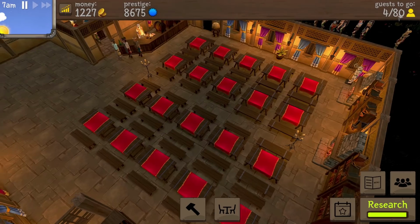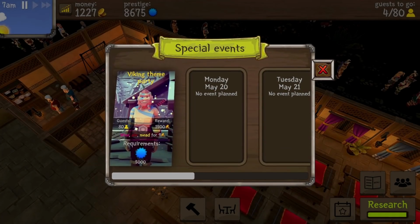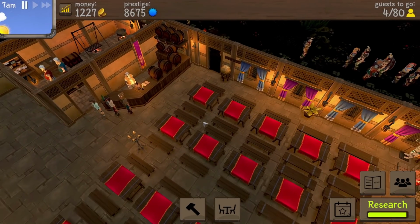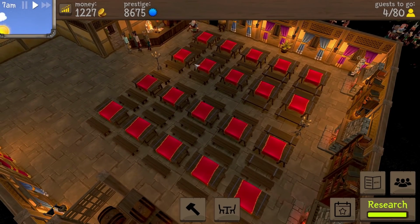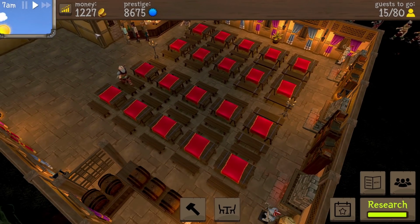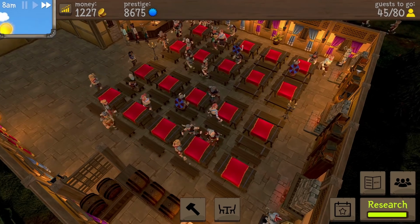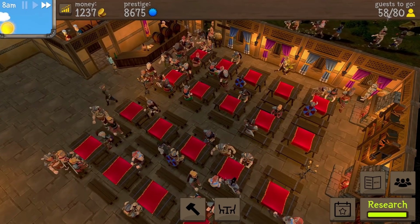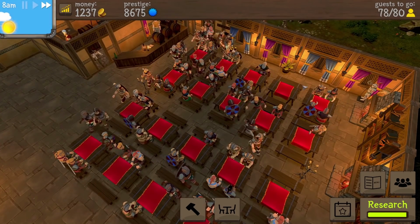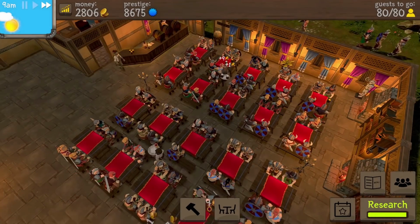I think as well, we've got more cosplayers coming in. Of course we have, because we have ourselves another Viking themed party. So let's just get time moving on. Let's get all the lovely Viking cosplayers coming in. We can seat them all, absolutely no problem at all. So let's move time on nice and quick. In you come, everybody. So we should get a nice big pile of money just for seating everybody, which is wonderful. There we go. 1,500 of your monies for just seating all these people.